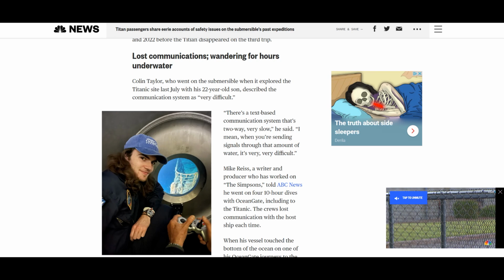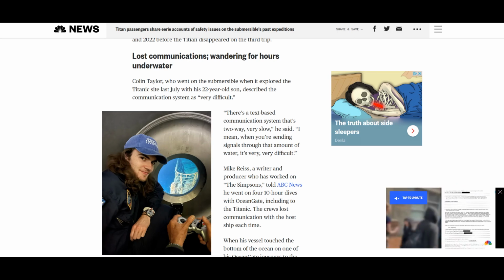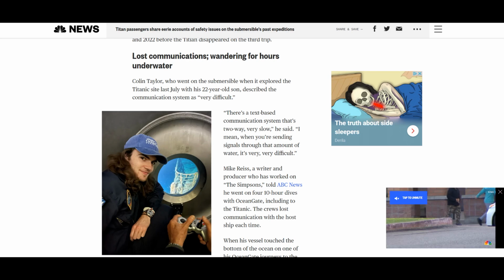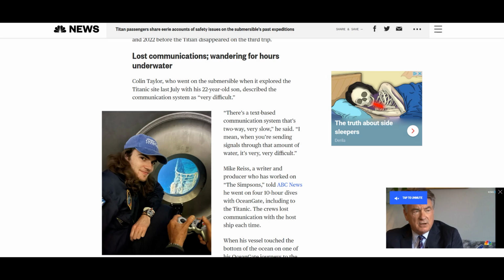Tyler, who went on the submersible when it explored the Titanic site last July with his 20-year-old son, described the communication system as very difficult. There's a text-based communication system that's two-way, very slow, he said. I mean, when you're sending signals through that amount of water, it's very, very difficult. Now, my understanding is, I don't know if they really could have done any better with it, but yeah.